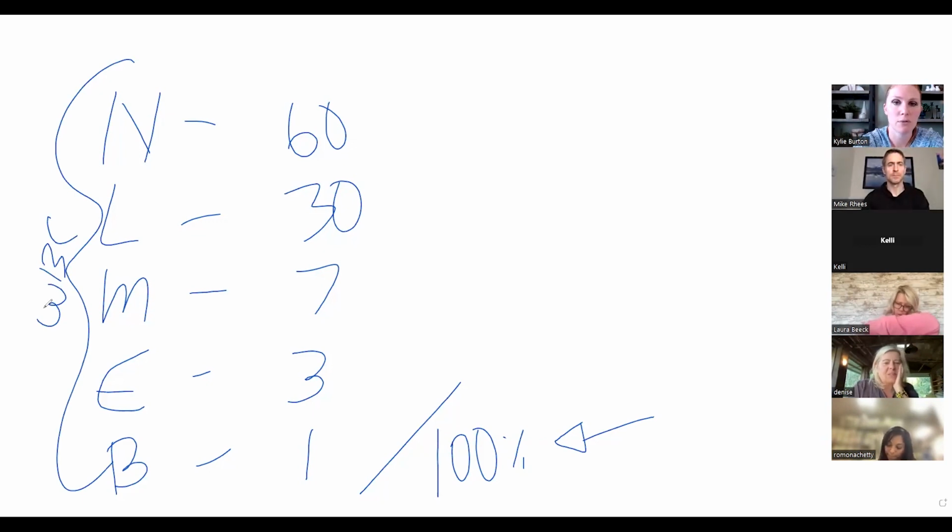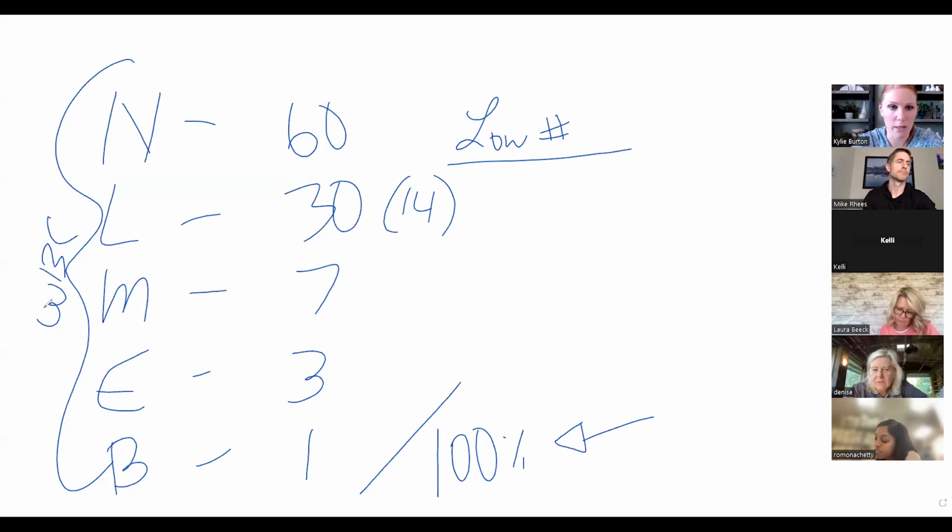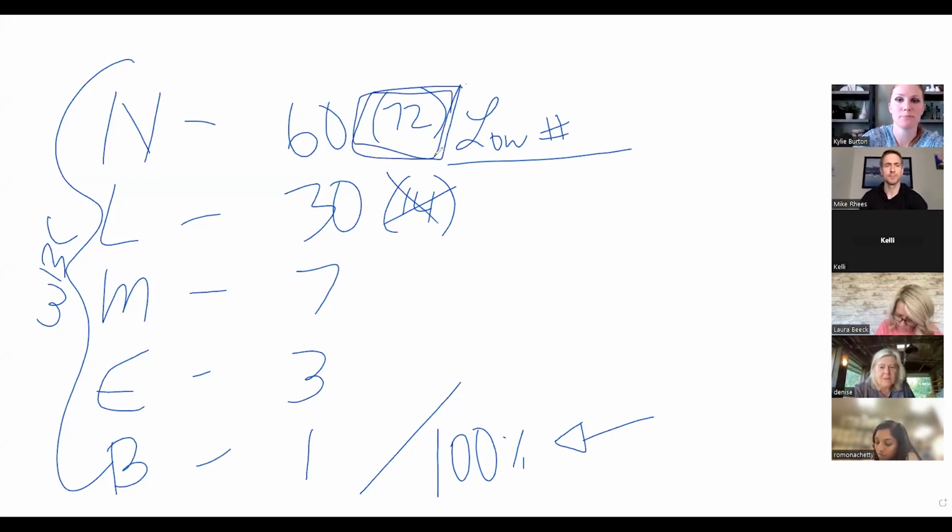Therefore, when you see a low number, say the lymphocyte count is 14, and you're like, well, Kylie, what does it mean if it's low? Well, I don't care about the low stuff. Because if something is low, something else must be really high, because it has to balance out. It's got to equal 100%. And I'm going to pay attention to the really high ones.